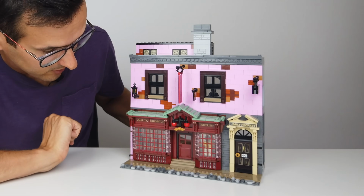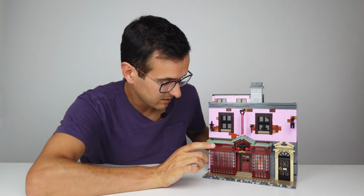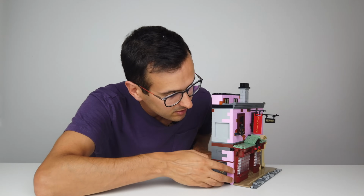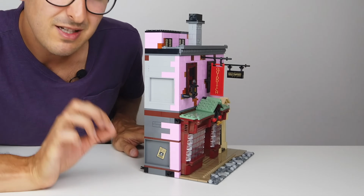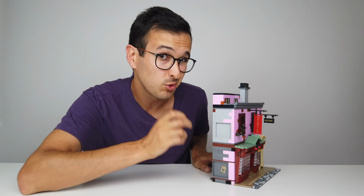printed window elements. Now, this is very interesting because you can hardly see it, but this building right here is actually a little bit tilted. Can you see? It's such a small detail, but at the same time, the effort that went into designing it and into making it work is really, really nice.